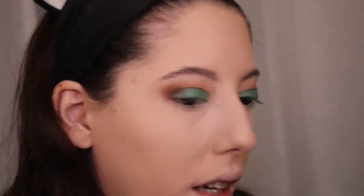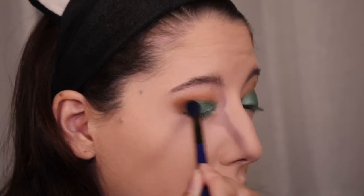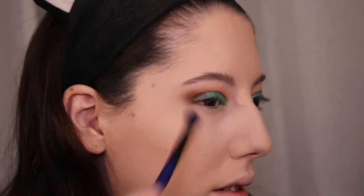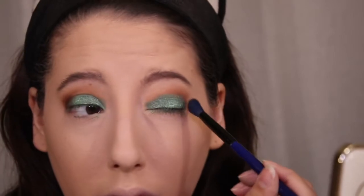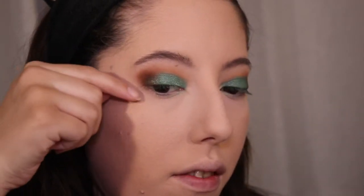I just like putting it down first just so it's all nice and blended into the other crease shadows, so when we go back in, it's not just janky. I did get a little fallout action.